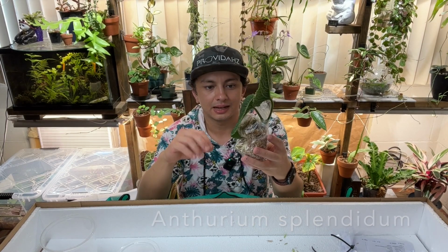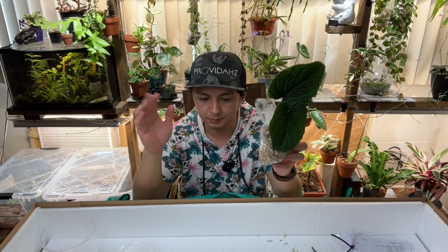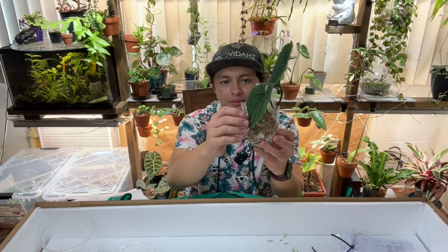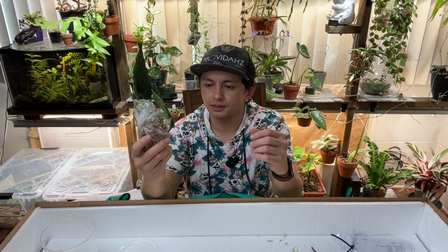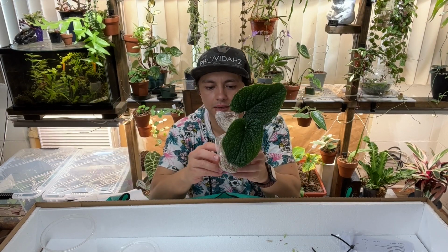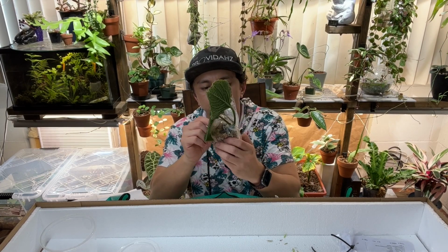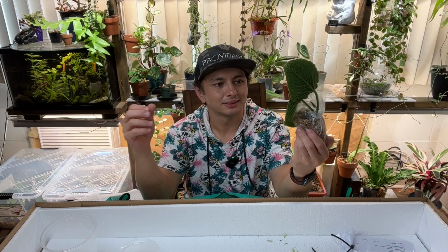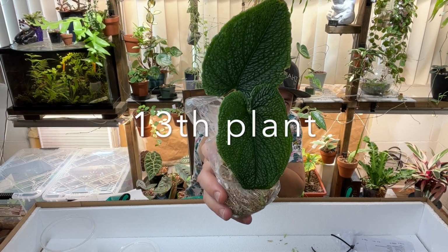splendidum. And I have to look at the tag because I tend to have so many names in my head. I might say splendidum, splendibum, splendens. No, this is Anthurium splendidum. And the leaves look amazing. It made the shipment. Oh, it has a broken main root. That's okay. The other roots look great. It made it here great. So, number 13, Anthurium splendidum. Amazing.